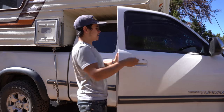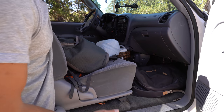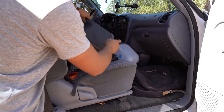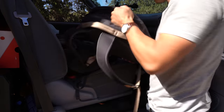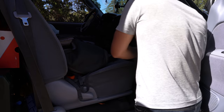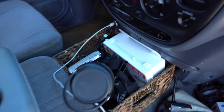Coming around to this side, let's open her up. Up here in the front seat, I keep my camera bag. This has all my camera gear, drone, extra batteries, all that kind of stuff. I got my laptop bag down here, which has my laptop and all my computer related things. And then I also have a shopping bag down here. I should show you this as well.